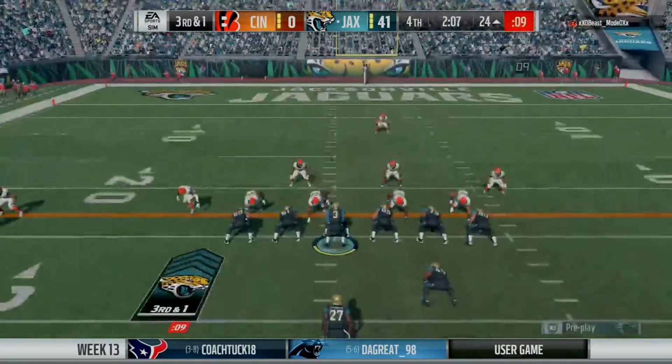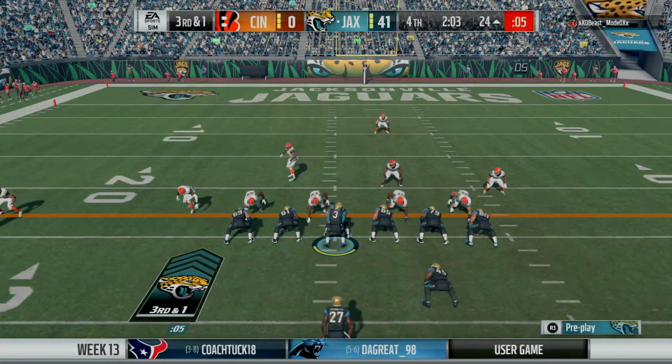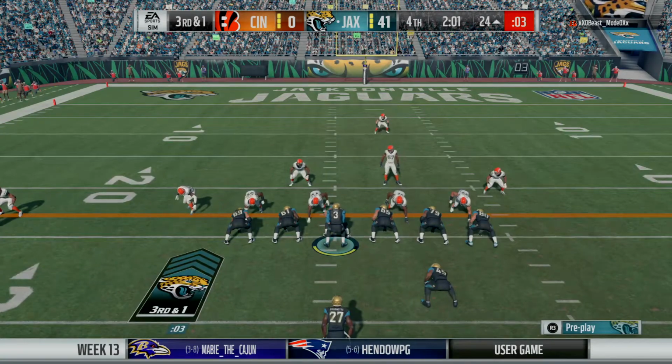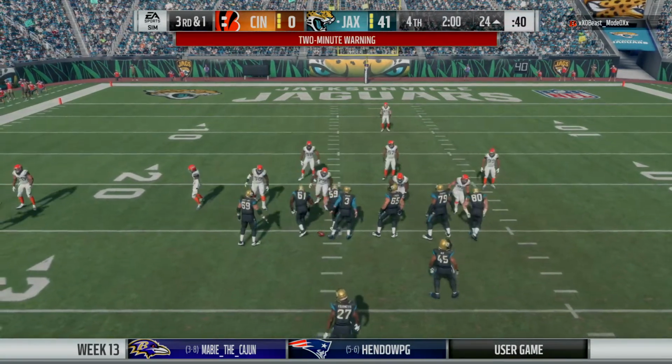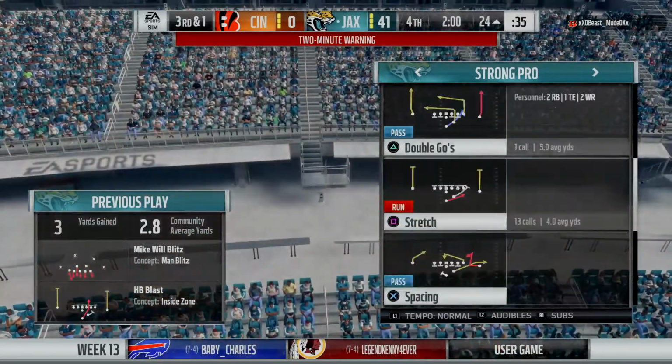Here we go now. Blue 90. Blue 90. Hey, I got number 80. I got number 80.